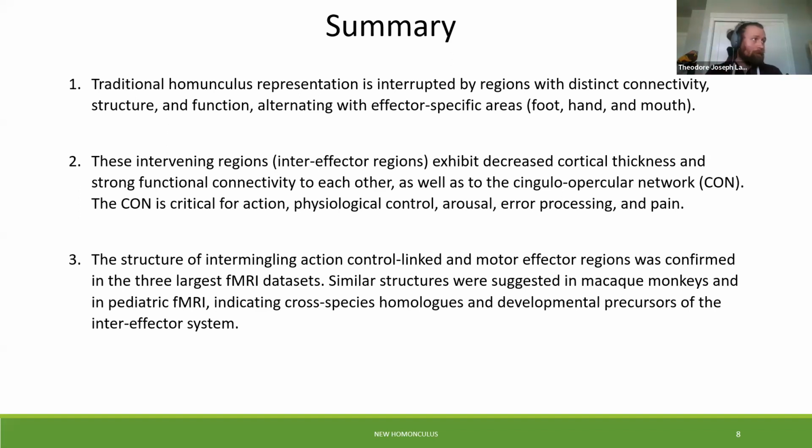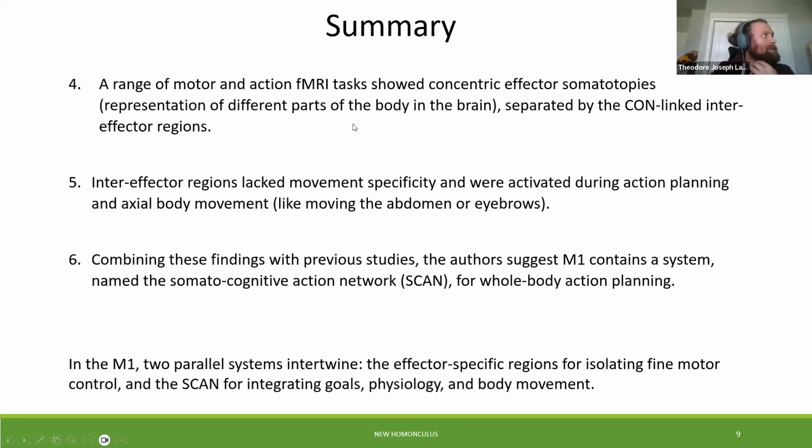This was confirmed by 3 of the largest data sets: monkeys, pediatric cross-species, homologous, and precursors to inter-effector system. Last things are range of actions showed that they can separate by these network linked inter-effector regions.